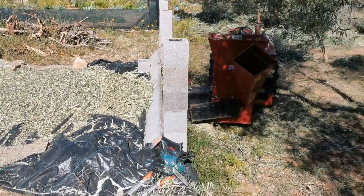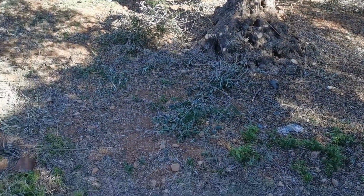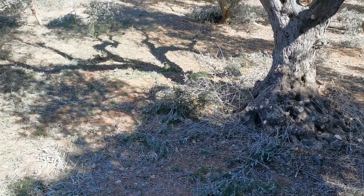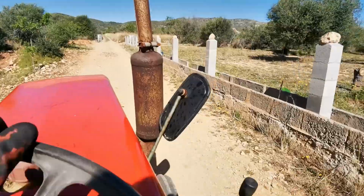That's the easy bit done. I've exhausted what's within about 5 meters of the tractor. Now I'm spending more time dragging it in.